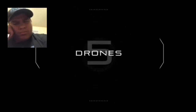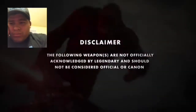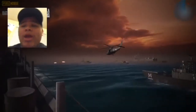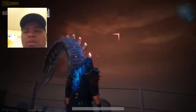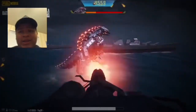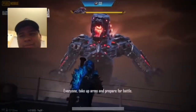5. Drones. This set of weapons was not officially acknowledged by Legendary, so take this info with a grain of salt. In the mobile game PUBG, MonsterVerse fans were treated with a game mode titled Titan's Last Stand, where you boarded a battleship and joined both Godzilla and Kong in a fight against the mech. The interesting part here was the fact that you weren't only being attacked by MechaGodzilla, but by drones. And they just so happened to come from behind the mech itself.